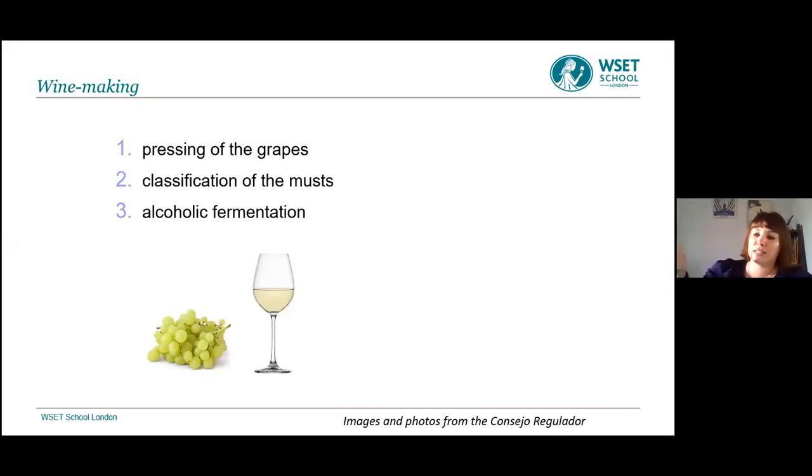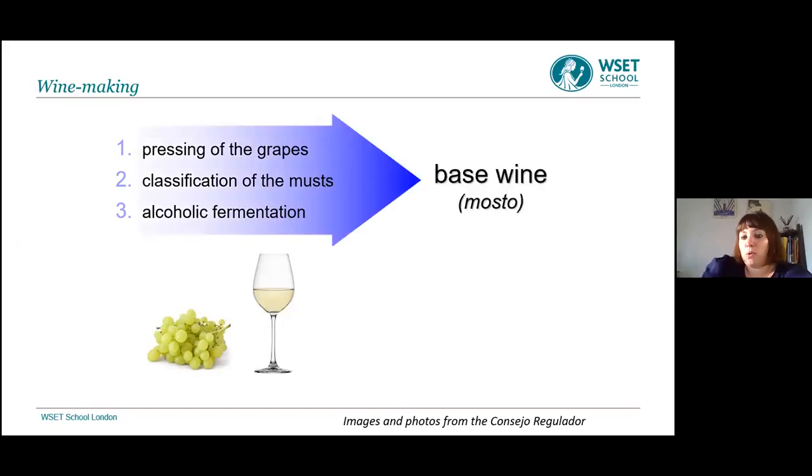So there's a lot of classifications throughout the process of making sherry. So press the grapes, decide where they're going to go, and then we'll have a first ferment. We'll do the fermentation to make a base wine, a dry base wine. That's the aim here. And they call that base wine mosto, not to be confused with must, which is often just what we call the grape juice. But this base wine they refer to as mosto.